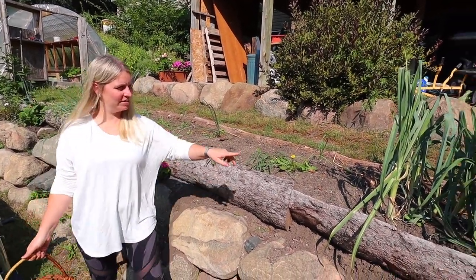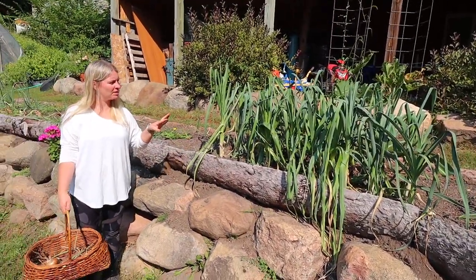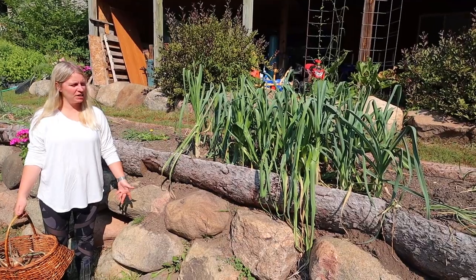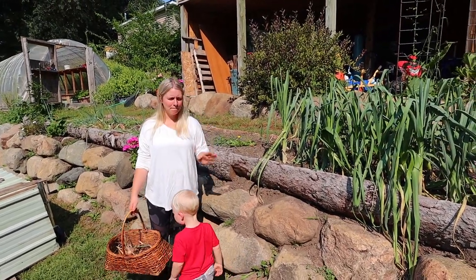Our leeks here, aren't they beautiful? We picked the first couple and we just sauteed them up, made kind of a hot dish. It was our first time having leeks, so I would say they had a very mild flavor.